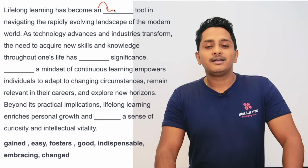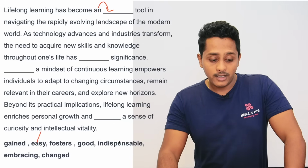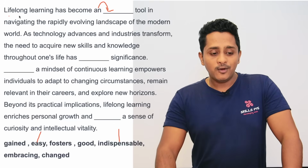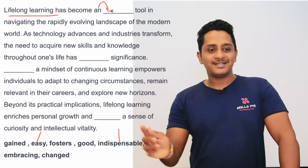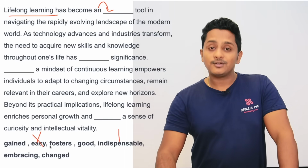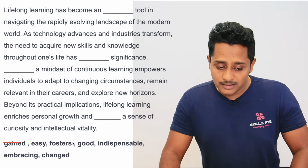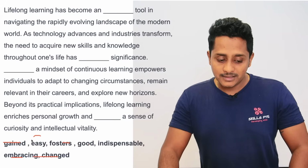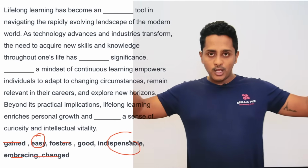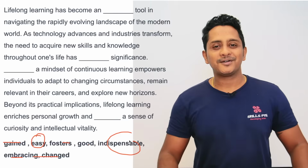After an A-E-I-O-U pronouncing sound, and a dash: an easy tool and indispensable tool. Lifelong learning has become an easy tool. Very easy. Lifelong learning is very, very important. So easy tool is wrong. It's indispensable tool. But the idea is I did not see this. I just narrowed my option. These options were there. I narrowed it only to because I know grammar.